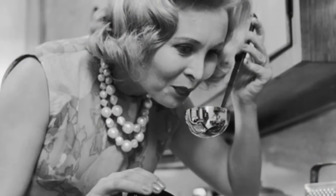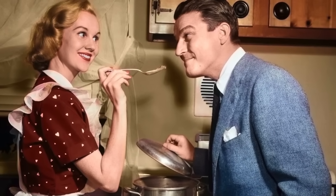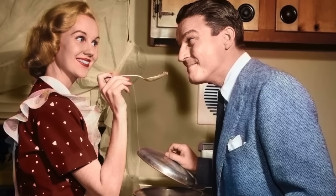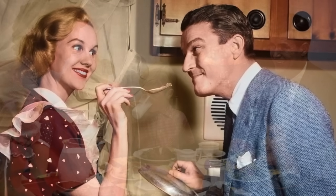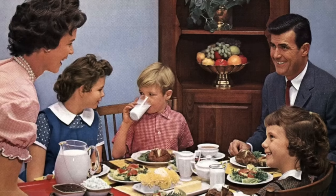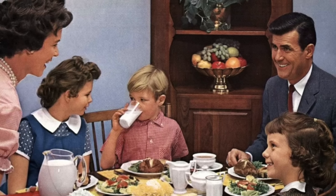Food waste was highly discouraged during this time. Leftovers from one meal became the foundation for the next. Families would get creative with repurposing yesterday's dinner into new, delicious meals. For example, roasted chicken from Sunday dinner might become chicken sandwiches on Monday, chicken noodle soup on Tuesday, and chicken salad on Wednesday. This practice not only saved money on groceries, but also taught people to be resourceful and reduce unnecessary food wastage.